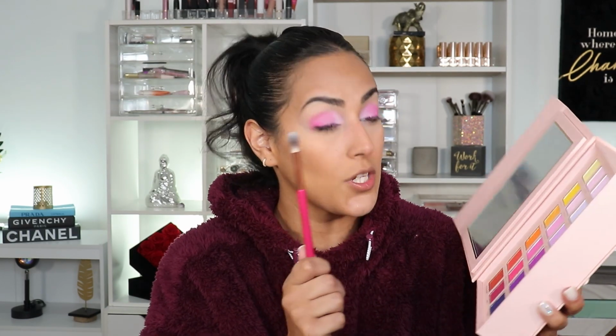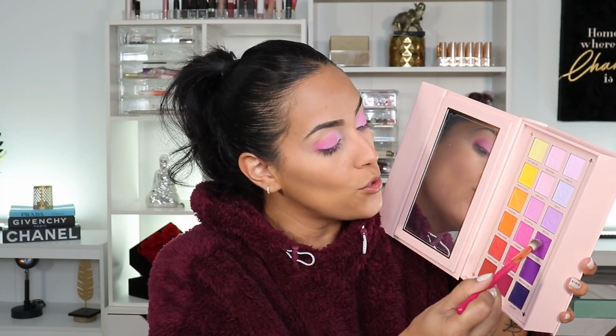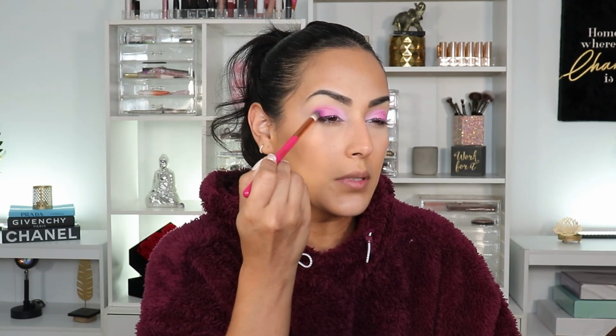Grabbing a crease brush, I'm going to dip into another shade, but I don't know which one, right? Because I don't want to stay pink. I kind of want to go a different route. So I'm thinking I might just go purple. So let's use Unchain. I'm going to concentrate that right here. And I'm going to build this. I'm going really slow with this. And don't worry about that crease.